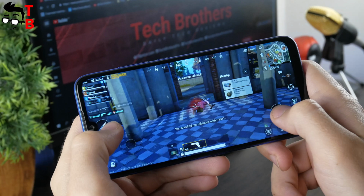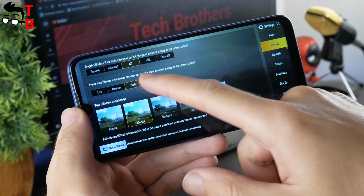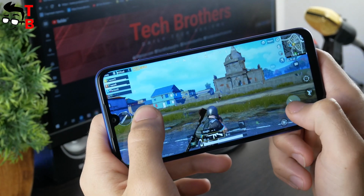Yeah, there may be skipped frames in heavy games such as Shadowgun Legends or PUBG Mobile on HD graphics. However, this happens not so often, and you may not even notice them.